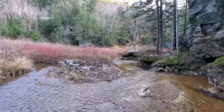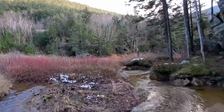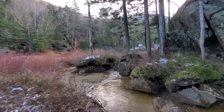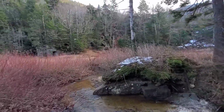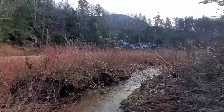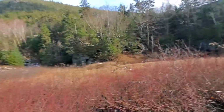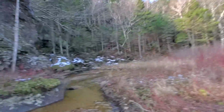Oh, look at this nice stream. Beautiful switchbacks. All the red thickets. What a beautiful little place. And there's even a pond up here. Yeah, there's a pond. Super duper cool. Now, before we walk up, I want to walk down that way a good 100 feet.